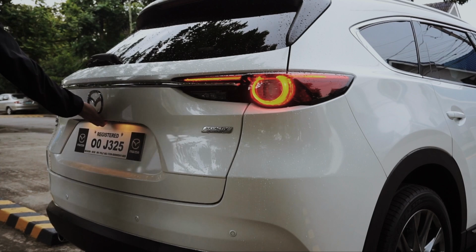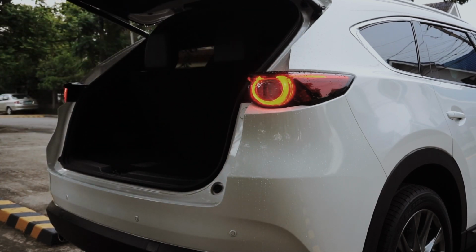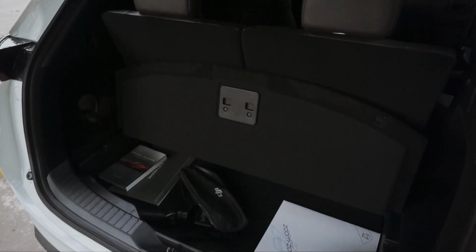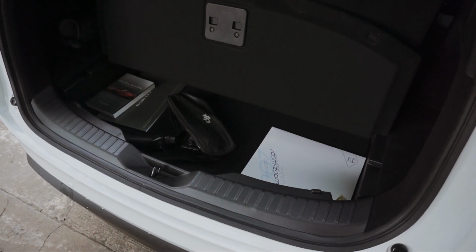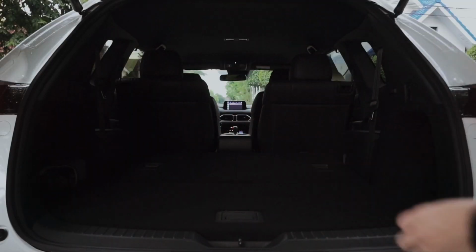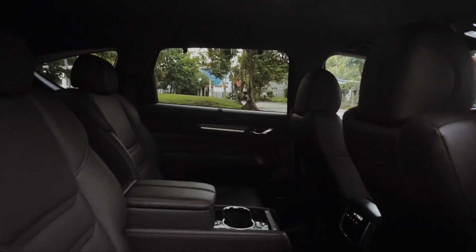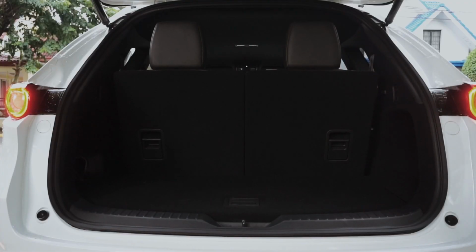Trunk space for the Mazda CX-8 is excellent. You have 209 liters of space with the third row seats up. While that figure sounds small, there's a secret underfloor storage that's good for 33 liters. Folding down the third row seats gives you 742 liters of space. If you want even more space, you can also fold down the second row seats, further increasing load capacity to 1,727 liters.